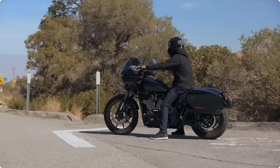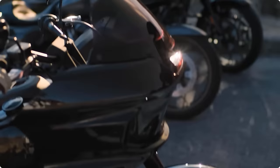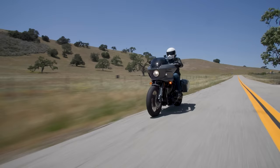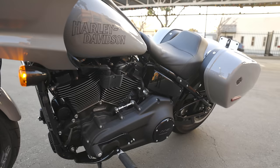They nailed it. The Lowrider ST serves so many different riders. It serves the riders that want a middleweight cruiser that still has the handling properties and the power to weight ratio of a bike like a Lowrider S, but it combines that with highway comforts, with the touring orientation of some storage space on there as well, with the saddlebags that can be removed, so you have that versatility baked into the bike as well.